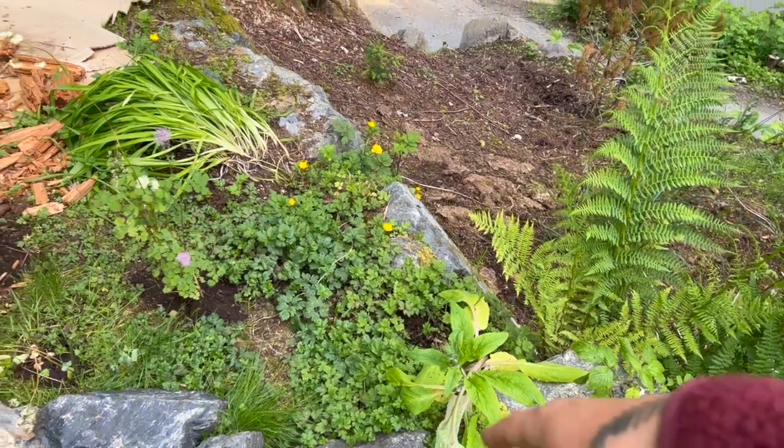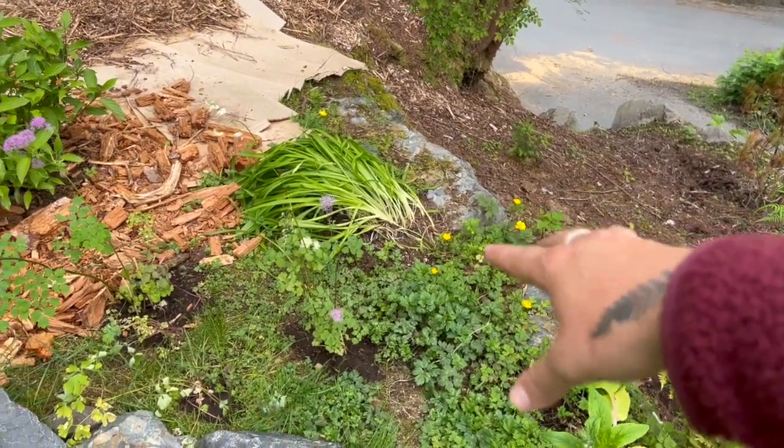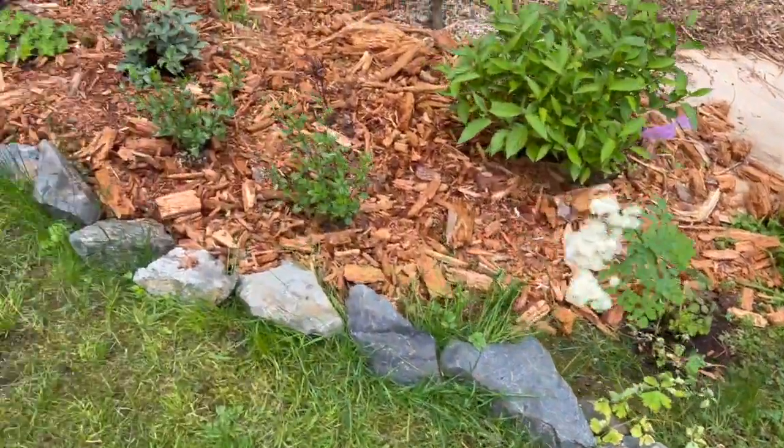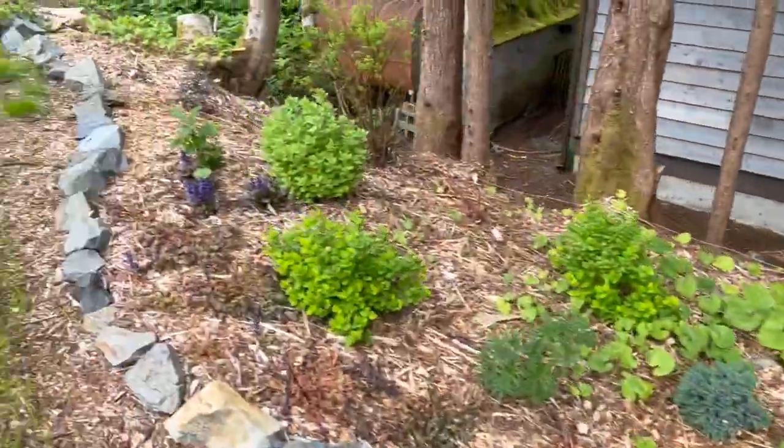Planted this foxglove the other day. Those are some lilies that are looking a little rough, but I think they'll bounce back. That kind of covers this garden bed area because the rest of the stuff was already in place.